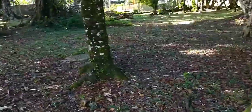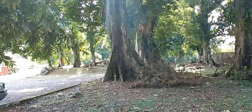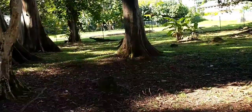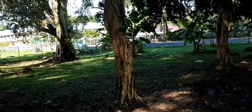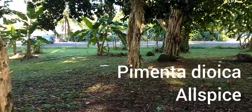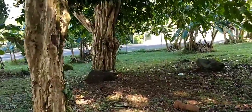To my left are more timber trees, including mahogany trees. In the distance, mahogany is another timber tree. At Ponlangis here on Pohnpei, there are many mahogany trees. And then there are these strange trees here with the white bark. These are Pimenta dioica. These are allspice trees from the Caribbean. These are a spice tree in with this timber collection here.